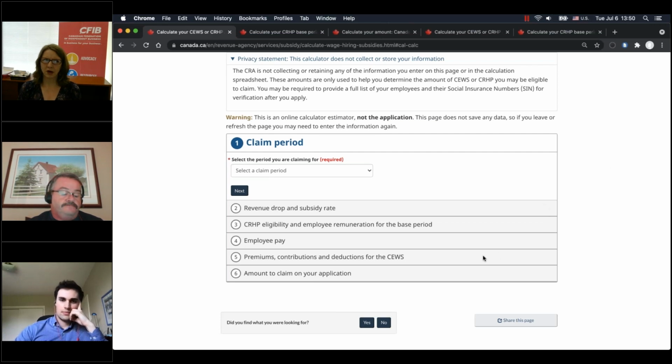And just to be clear for our members too, the applications for this are open tomorrow, but this calculator that you will use to help you with your application is available now on your website. Yeah, and the other thing is, even though the applications are open now, you can't make a claim until the remuneration is paid for the particular claim period. So it doesn't mean you have to rush.